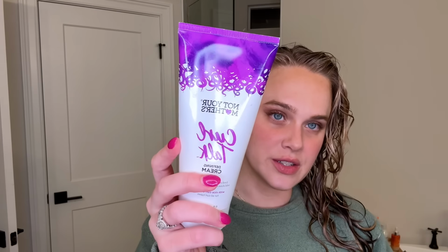Fabulous. Now I'm gonna take a little bit of an OG. This is the Not Your Mother's Curl Talk Defining Cream. I'm gonna take a little bit of this, boom. Flip the hair, rub it in. We're just randomly getting a little bit of curl cream in there, nothing crazy, right? So what I'm going for here really is just an easy, kind of messy, beachy hair day. It's not gonna be perfect.